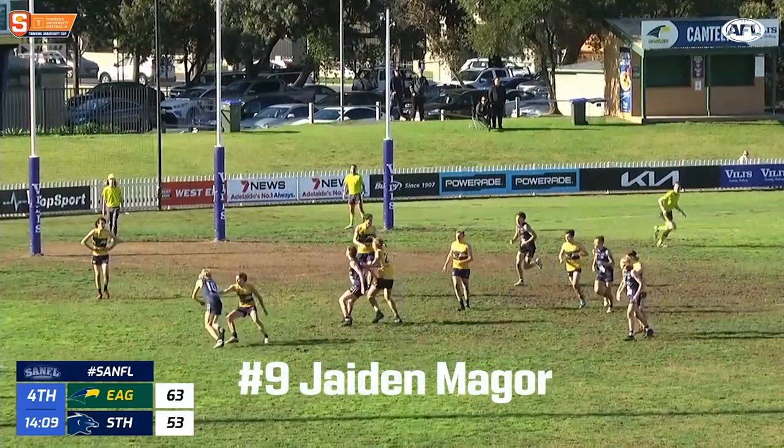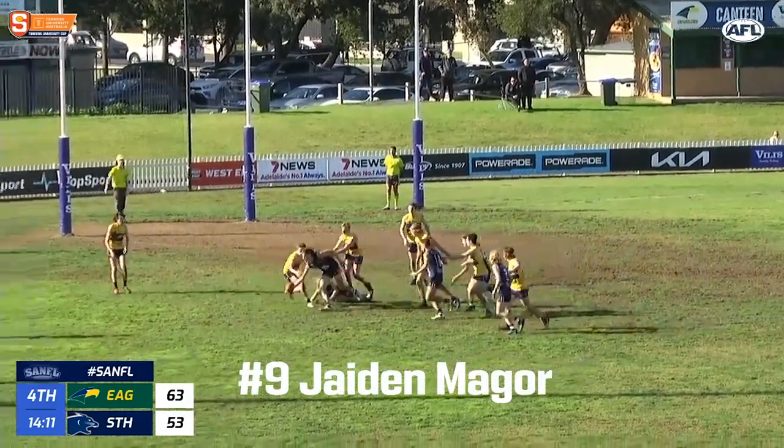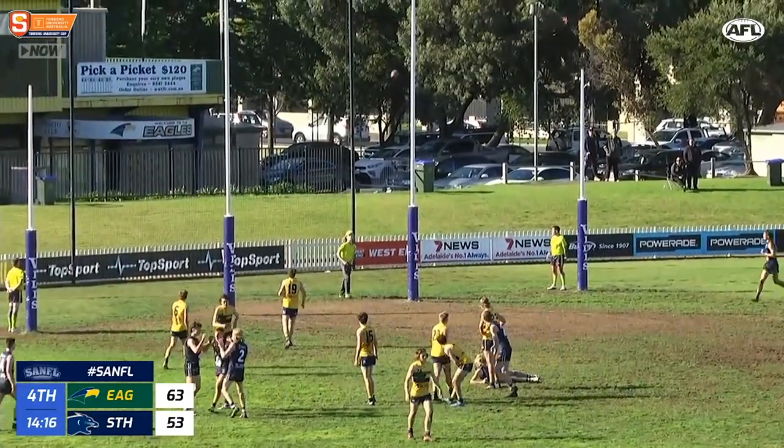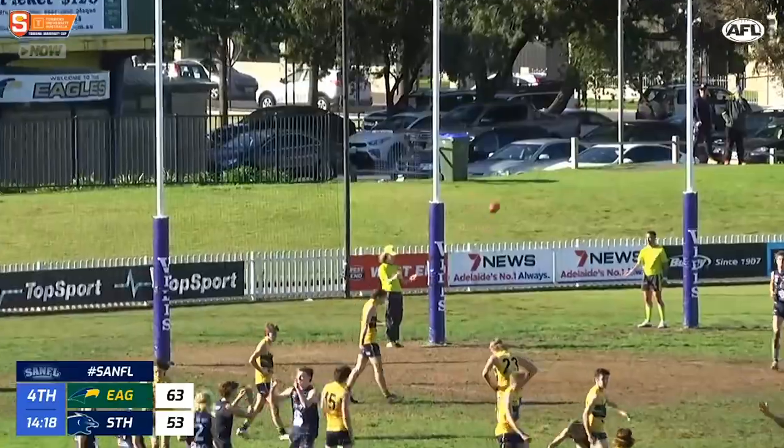I think it's going to be one of the Carney brothers. So Paul in, hits the deck, Majors onto it. He's kicked it around the corner. It's a goal! Oh, what a goal!